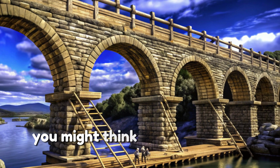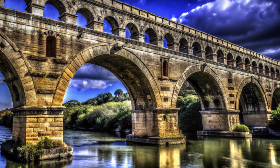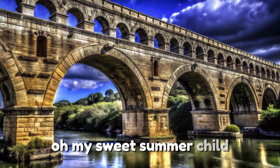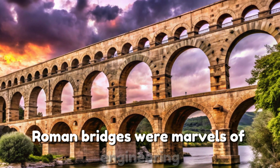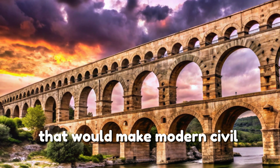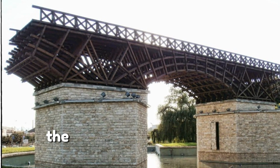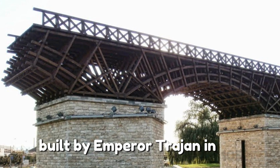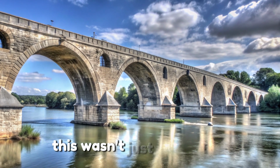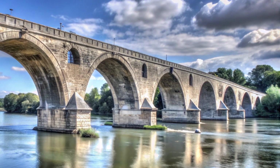You might think, how hard can it be? Just throw some logs across the river. Oh, my sweet summer child, if only it were that simple. Roman bridges were marvels of engineering that would make modern civil engineers green with envy. Take, for example, the famous bridge over the Danube, built by Emperor Trajan in 105 AD. This wasn't just any bridge, it was a statement of Roman power and engineering prowess.